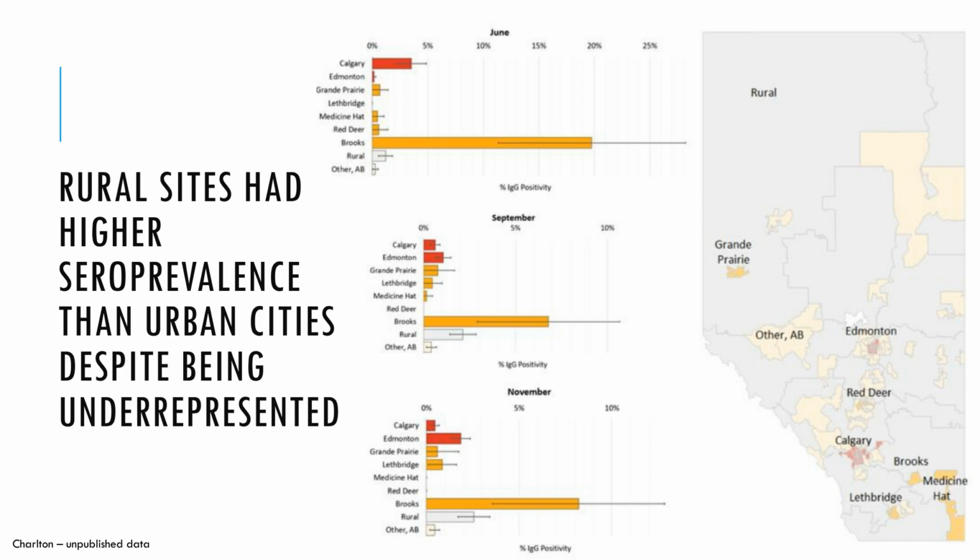And when we put all these data together, we saw very quickly that our rural sites, which is the gray bar on the very bottom of all of these, was quickly increasing. In June, the rural positivity was less than 5%, less than 1% actually. In September, it went up to about 2.5%. And then in November, it also increased to about 3%. And this is much higher seroprevalence than the urban cities compared to the amount of representation that we were getting in them. And so there was likely a lot more positivity in the rural areas than what we were picking up just based on how we were collecting samples.